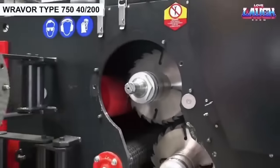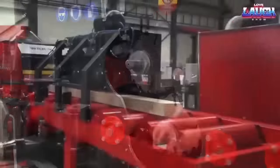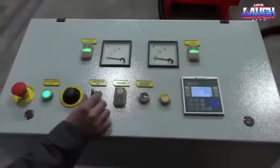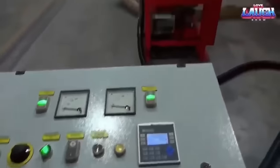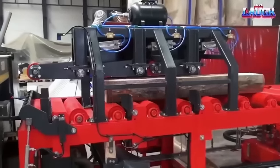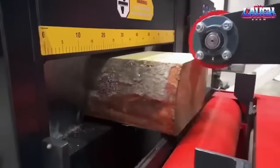The Raver Type 750 40x200 is a versatile machine developed by a Slavic collective. It can be used independently or integrated into automated production lines. In its second configuration, the machine is capable of cutting materials with thicknesses ranging from 40 to 200 mm and heights between 800 and 900 mm.